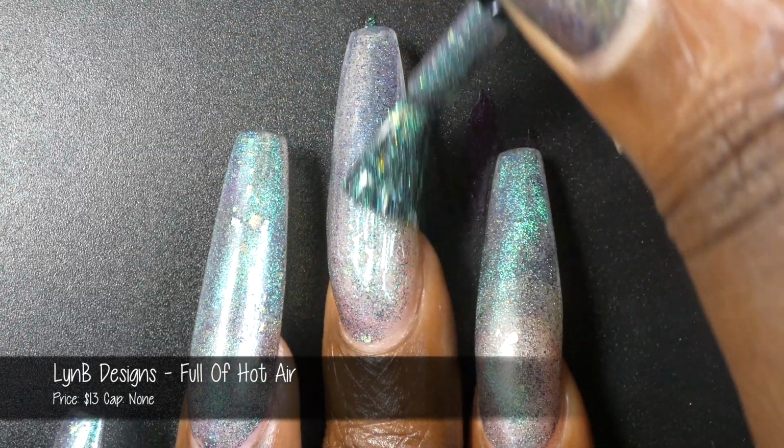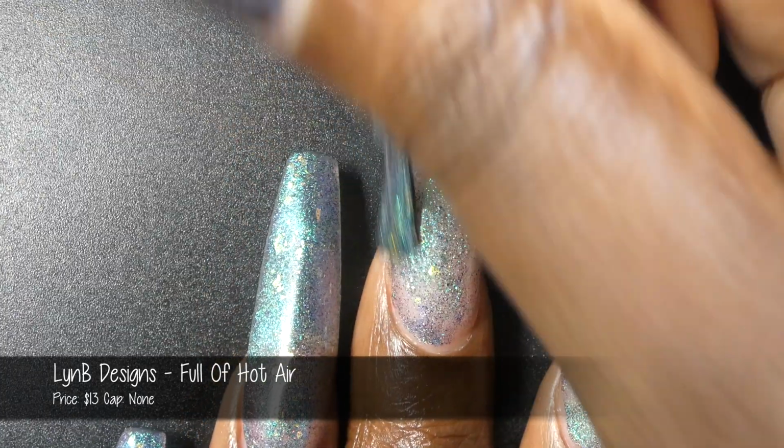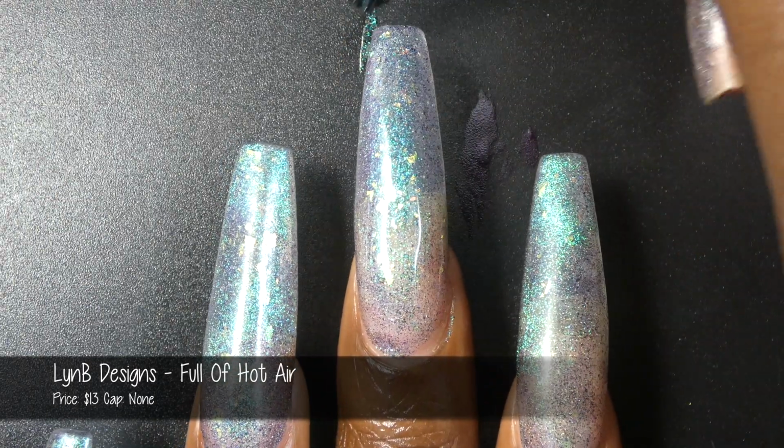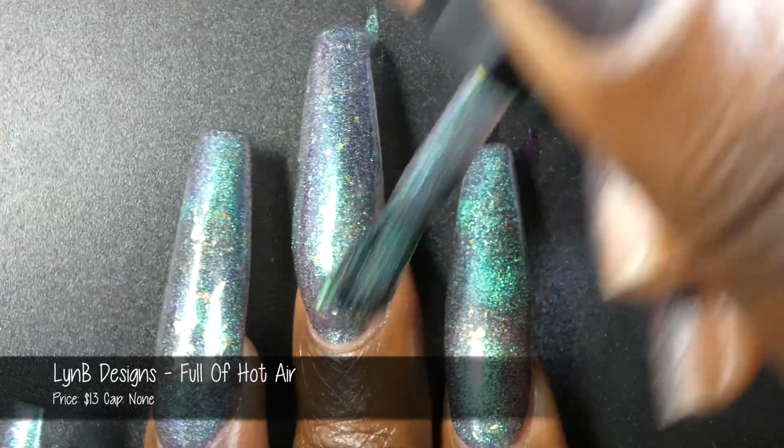Next up, we have LynB Designs with Full of Hot Air. This one is inspired by the element air, and it's described as an indigo-based magnetic polish with a green to blue to purple shifting magnetic pull, hollow micro shimmer, and green to yellow to orange crystal flakies. It's priced at $13 and has no cap.